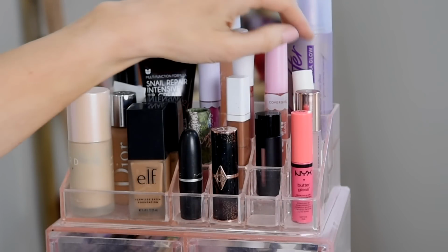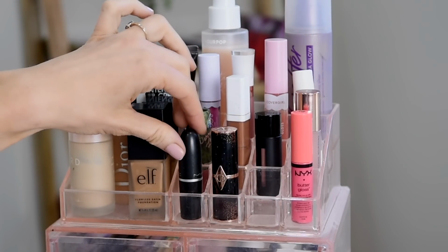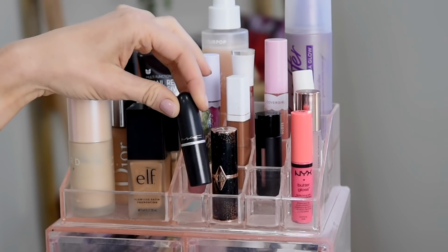And here are the lip products that I've picked. Mostly lip glosses in here. I do have a couple of lipsticks that I am gonna try and use up. First off, this one, I think I talked about this in my recent favorites video.